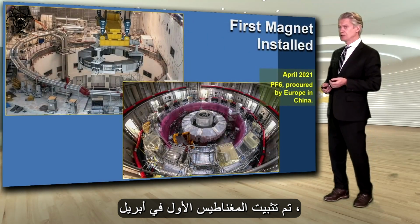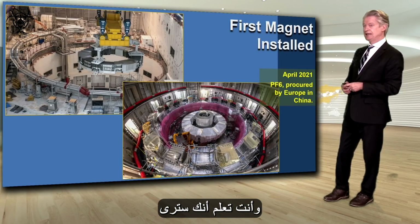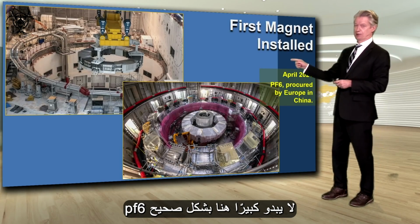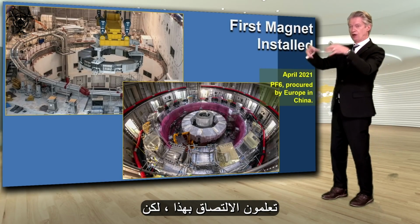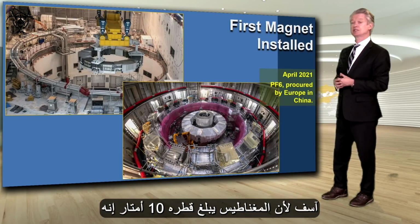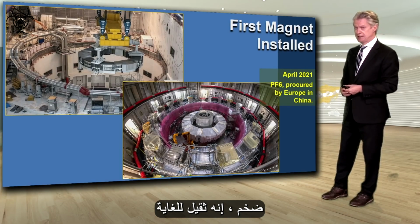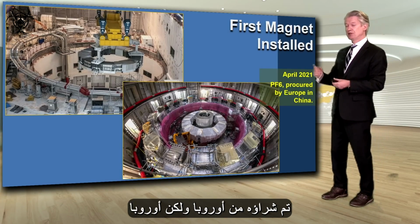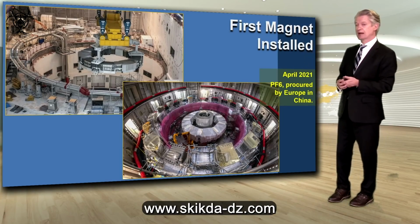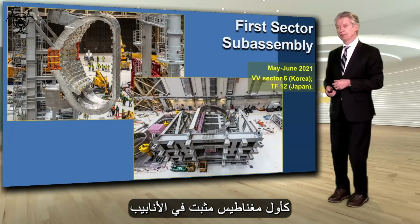The first magnet was installed in April. This is poloidal field coil number 6. And you know, you're going to see another photo of this later. So remember PF6. PF6 doesn't look so big here, right? Because it looks like it's kind of small, you know, sticking into this. But that magnet is 10 meters in diameter. It's huge. It's incredibly weighty. It was procured by Europe, but Europe procured it in China because they were doing multiple PF6 magnets at the same time. So there you see PF6 as the first magnet installed in the pit.